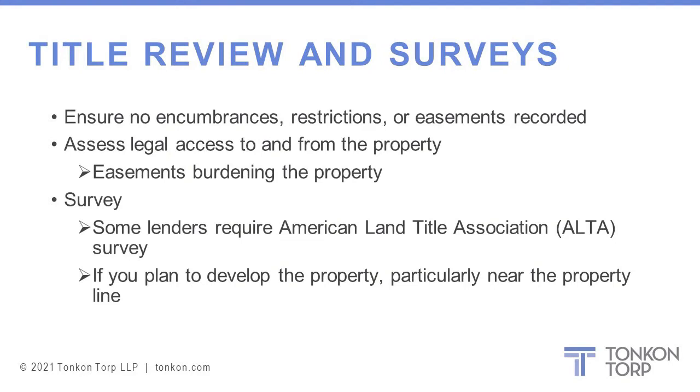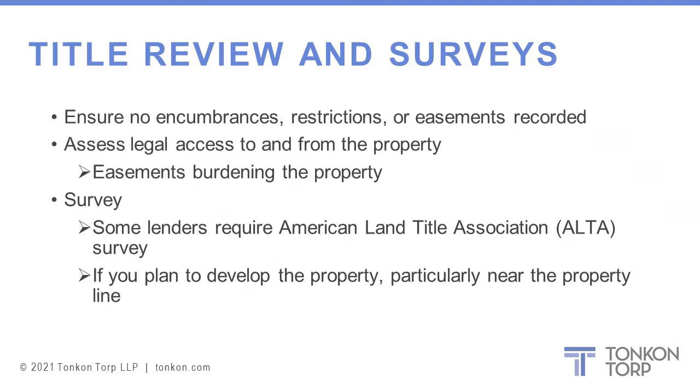The purpose of title review is to make sure there are no encumbrances, restrictions, or easements recorded against the property which would limit or prohibit the property's use for the purposes for which the buyer is buying the property. Examples would be tax or judgment liens encumbering the property that reduce its value, or a restrictive covenant that prohibits the use the buyer wants to use it for. For example, a restriction on having animals on the property when the buyer wants to use it as a veterinary hospital. Also, whether there is legal access to and from the property, or whether someone else has an easement over the property in an area the buyer was planning to use for something else.